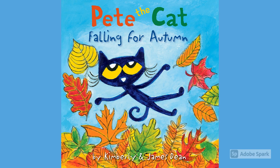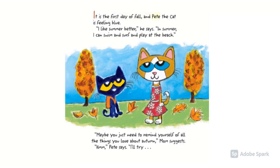Pete the Cat, Falling for Autumn by Kimberly and James Dean. It was the first day of fall, and Pete the Cat is feeling blue. "I like summer better," he says. "In summer, I can swim and surf and play at the beach." "Maybe you just need to remind yourself of all the things you love about autumn," Mom suggests.